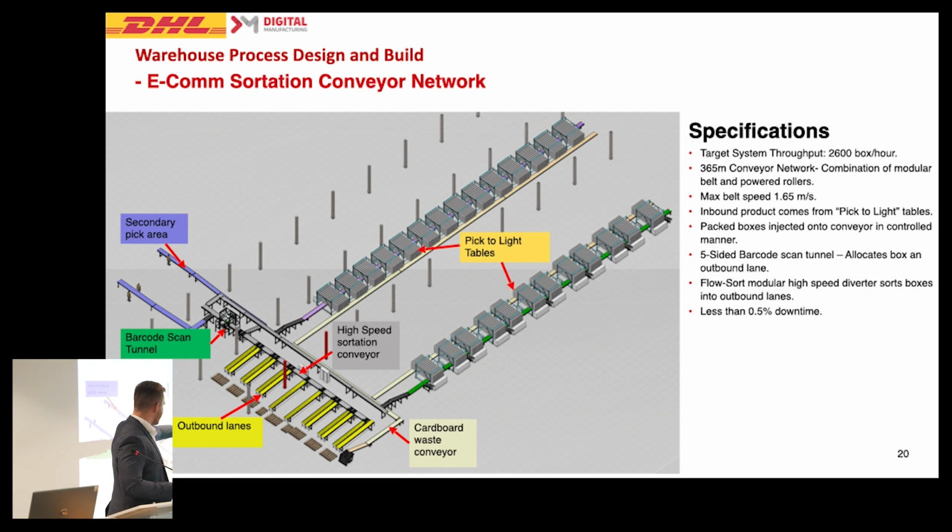Operators are on these pick-to-light tables. They get orders in. They pick their items, put them in boxes, put them down chutes to go on the main conveyor. Boxes come around here, go through a scan tunnel. They can either go out where they might need some extra accessories. So you order something and you've ticked the additional boxes, we love that. Or it goes to the outbound lanes through different couriers, palletized out the door.